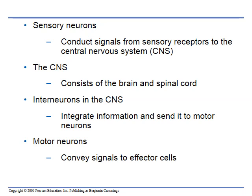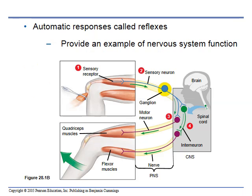There are interneurons in the central nervous system, and they integrate information and send out a response to the motor neurons. The motor neurons then convey a signal to whatever effector cell needs to be activated or affected.